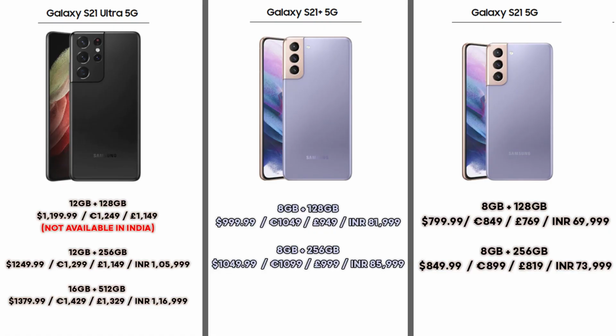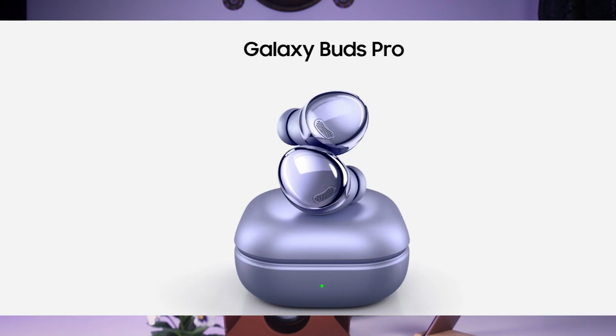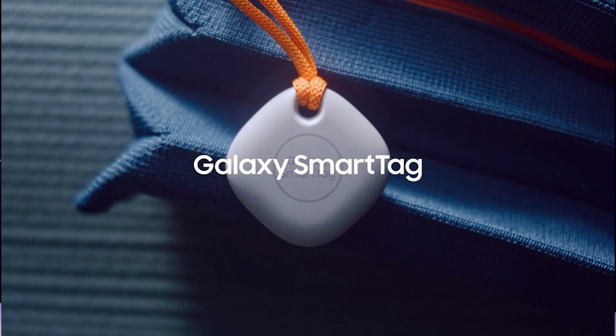And these are the Samsung Galaxy S21 series price and availability. Starting 14 January, the Samsung Galaxy S21 series will be available for pre-order. The official sales start from Friday 29 January. Along with this, the Galaxy Buds Pro and the AirTags were also launched. You can head over to our website where you can find more details about these products as well.